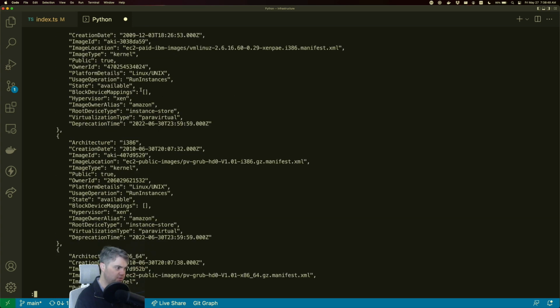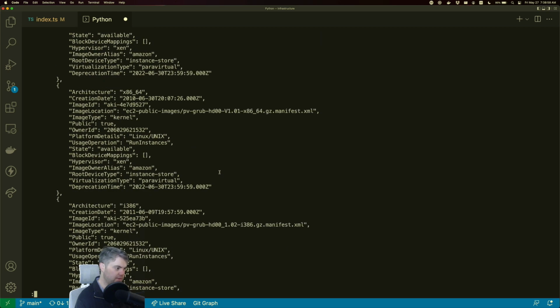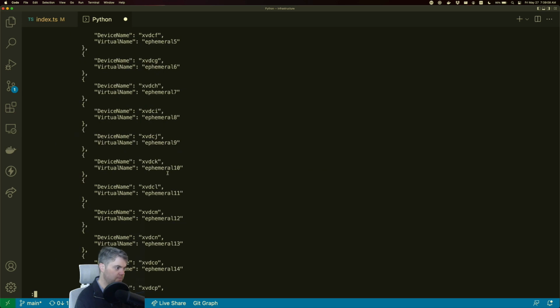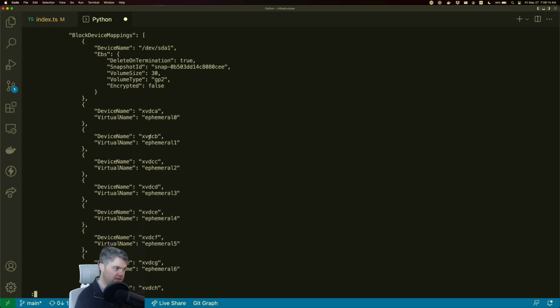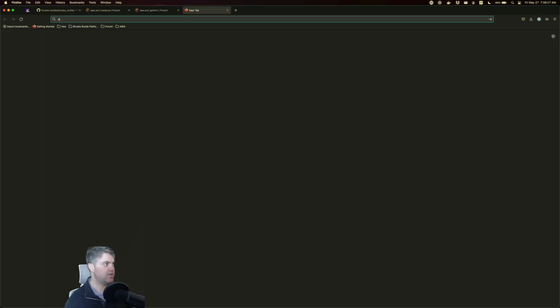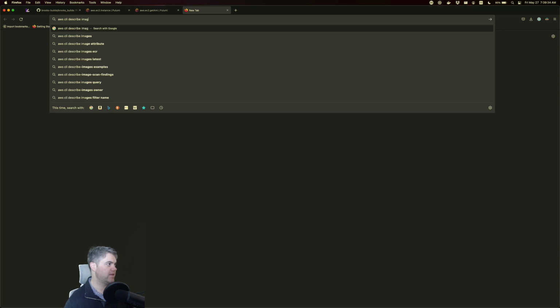So I want to filter this. Okay, so here's like a name. Okay, tons of things in here. There's way more things than we actually care about in here. So specifically, we want an Amazon Linux 2. We might have to go to the actual AWS documentation. AWS CLI, describe images.